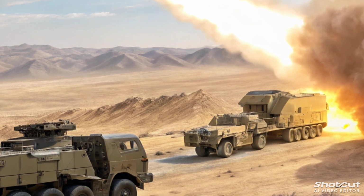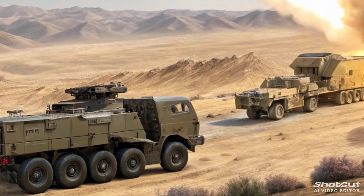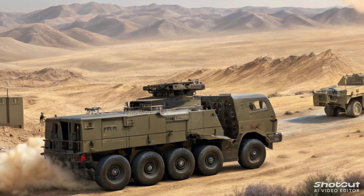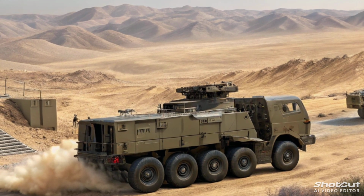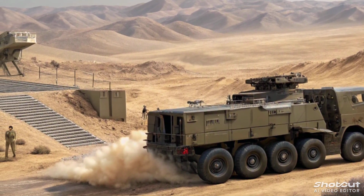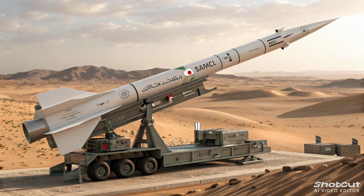In a hypothetical conflict scenario, drones would identify high-value targets behind enemy lines, pass the coordinates to missile units like this one, and strikes would be launched within minutes. The entire operation could be completed without any human ever coming face-to-face with the enemy, a hallmark of next-generation warfare.